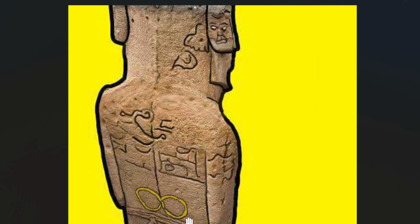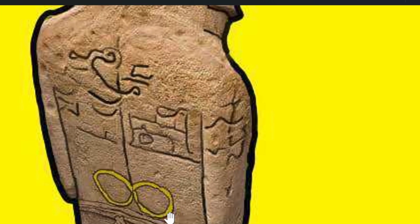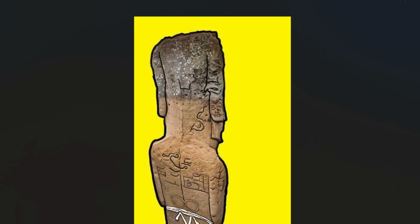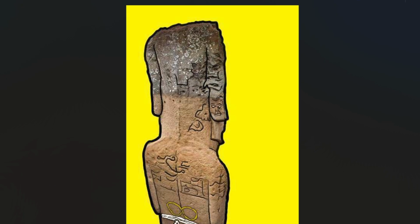Like these golden rings. What does the golden rings mean? Or the rings. I kind of use my own interpretations of what these might be. Could they be symbolizing body cladding, covering of themselves?